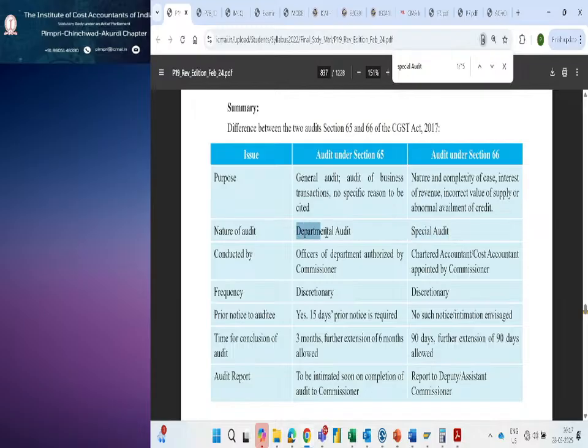Departmental audit is nothing but your general audit, an audit of business transactions with no specific reason cited. But in case of section 66, it is related to nature and complexity, in the interest of revenue: is there any incorrect value of supply or any abnormal availment of credit? Section 65 is not complicated, it is a normal one. But in section 66, they will start checking your input tax credit.